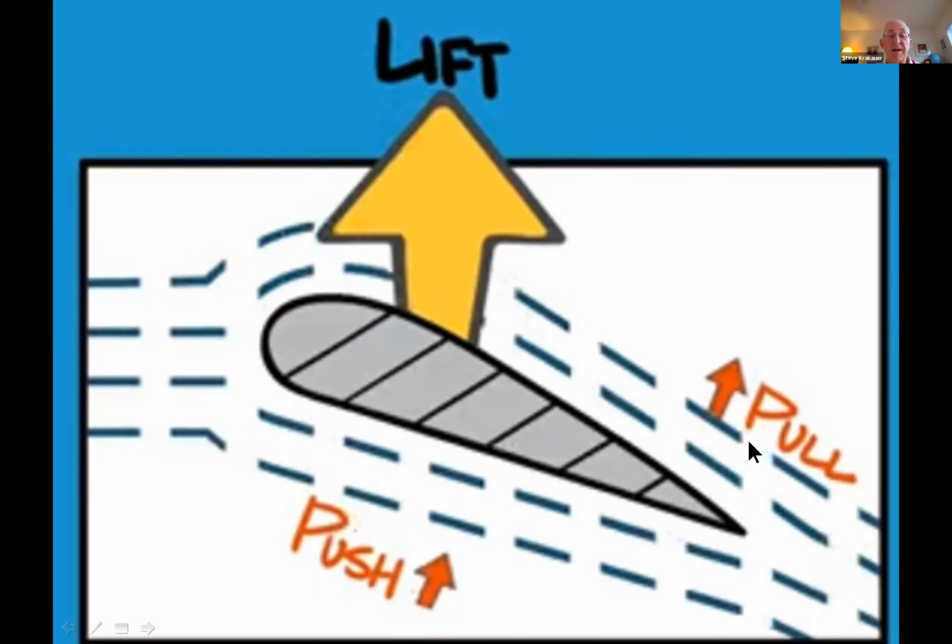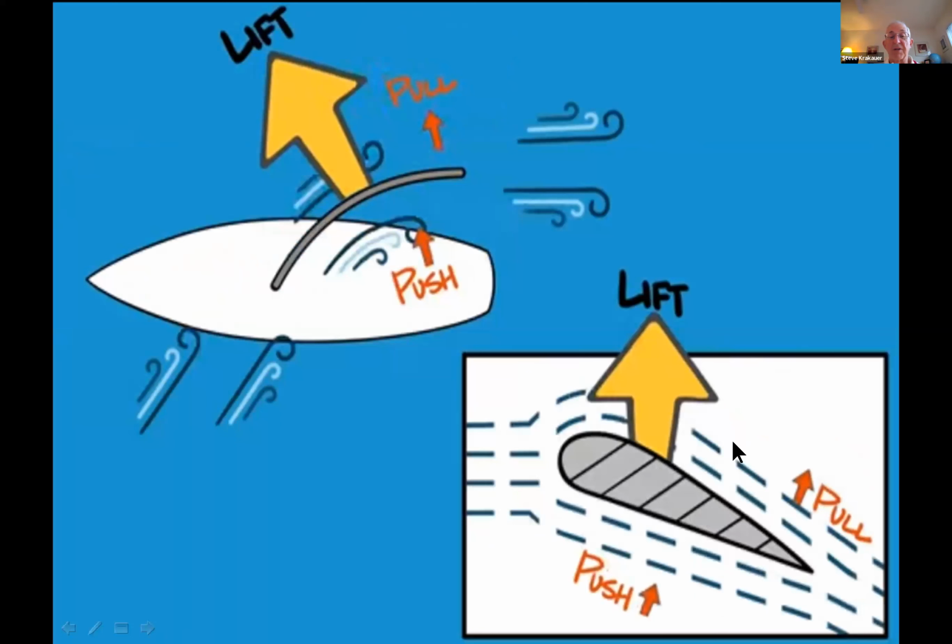Let me go into the next slide so you can see them both together. Again, these are artist renderings of what these things should look like. But the idea is that there doesn't have to be a lot of curvature. Curvature helps. In certain circumstances, there might be more curvature on the upper surface, creating more lift, or in fact, like supersonic planes, they're very flat.